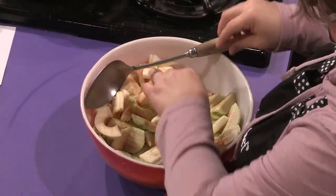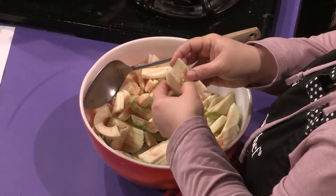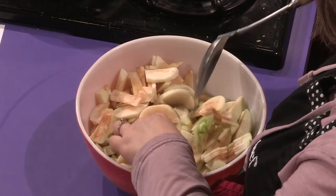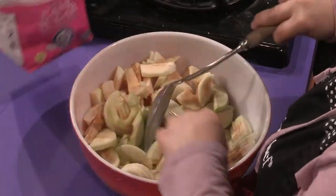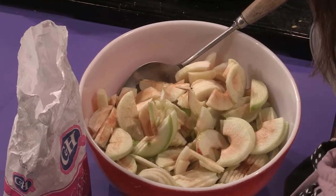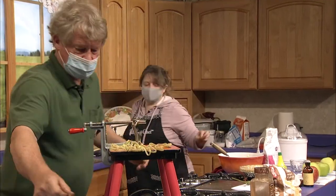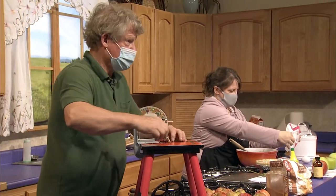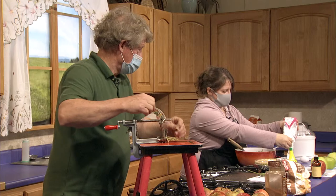Okay, let me make sure there's no seeds in here. Yeah. All right. And then we need a third cup. Of sugar? Sugar, all right. Okay. Use this guy to get a third cup.